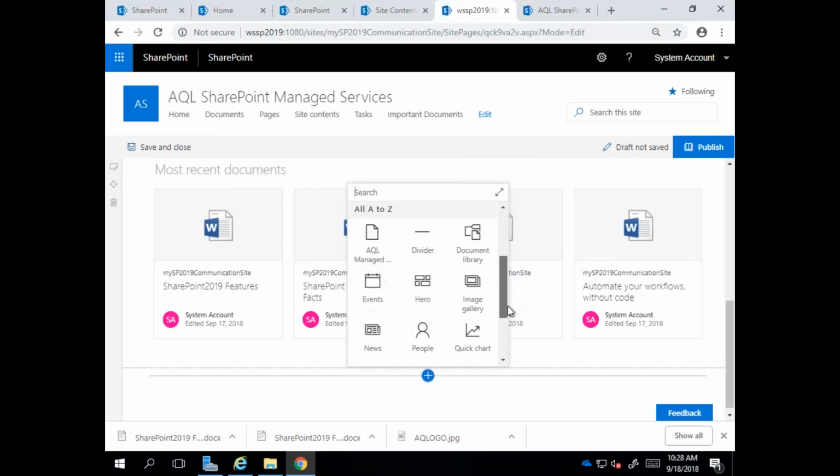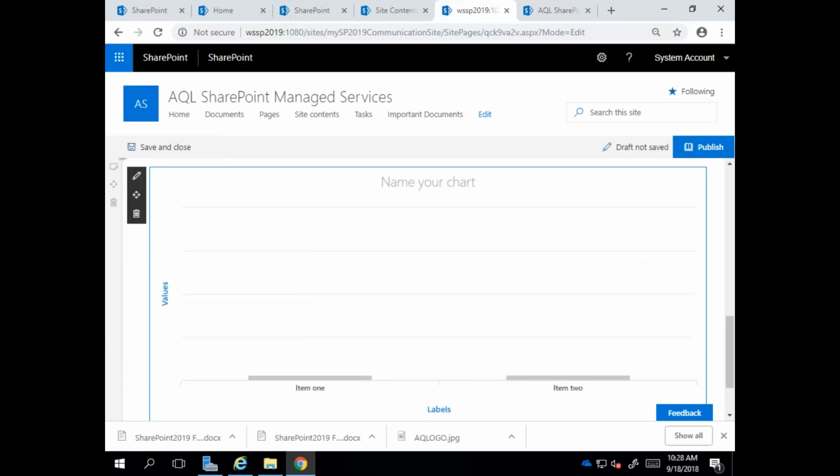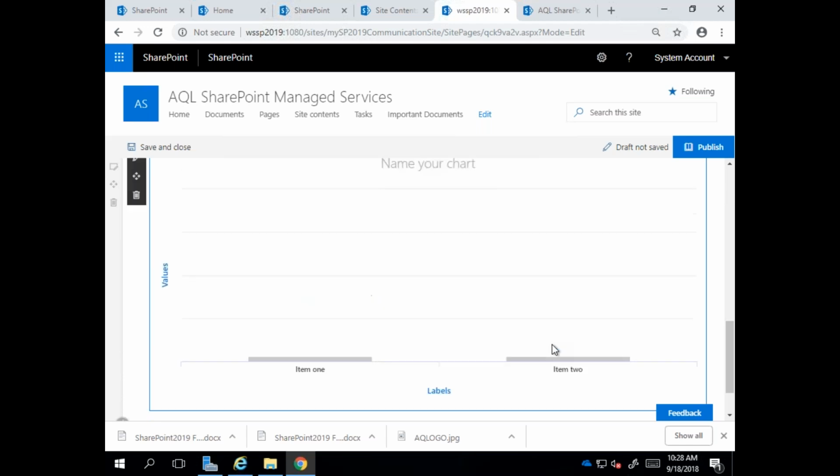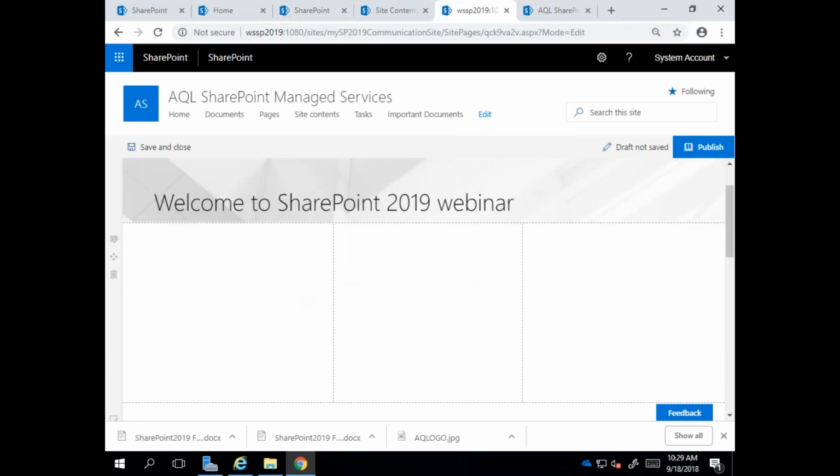Go ahead and click on several different web parts. Quick charts. Hey, quick charts is also a pretty decent web part here. I can go ahead and specify all different charts, but it's a static web part. So all these web parts are part of SharePoint Online, and now all of that has been brought down to SharePoint On-prem. One of the other things that I want to show you over here is the SharePoint homepage.